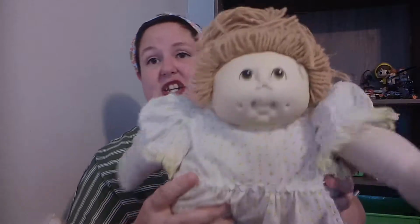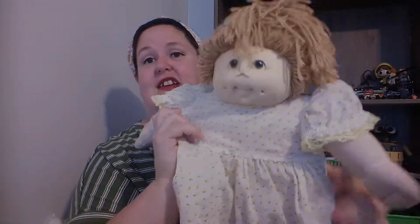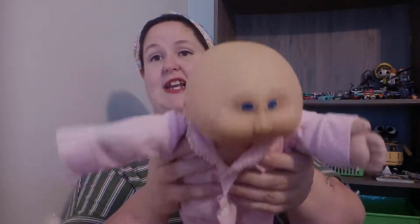And then, I got some vintage Cabbage Patch. She has the yarn hair, and I have the baby. Somebody put a onesie on her, or him, but I got him. He's in really good shape. He's from 1978, so he's really a vintage doll.